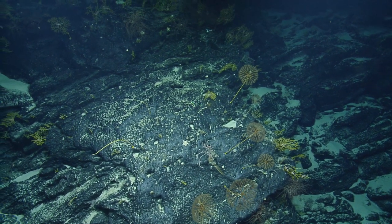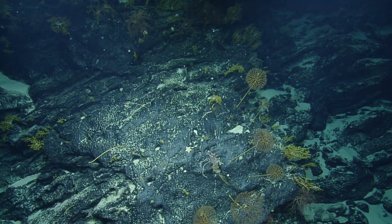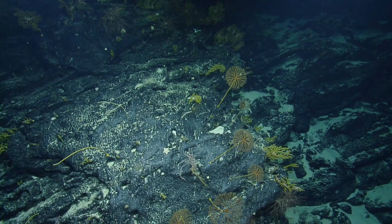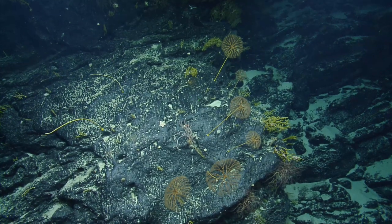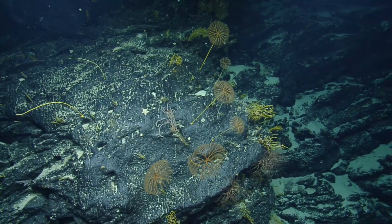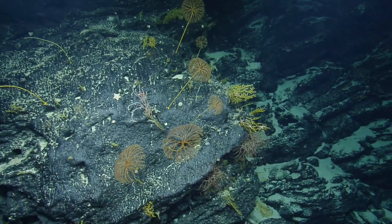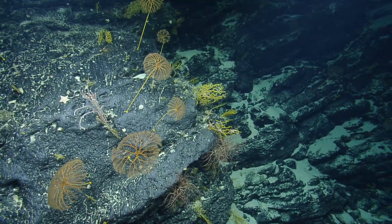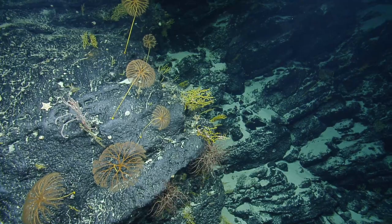So, yeah, let's try to spend the last 20 minutes or so, you know, keep going along this ridge. And if we see another coral aggregation, we'll pop another Niskin and maybe grab one last rock and then call it a dive. Roger.